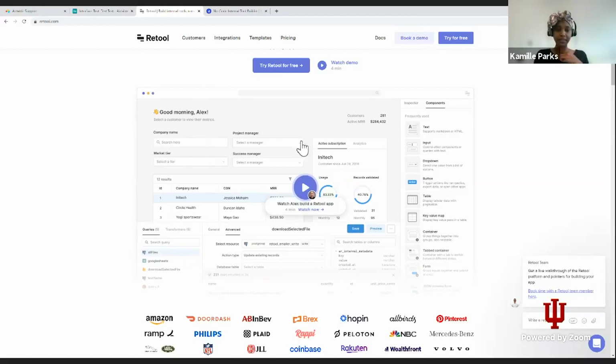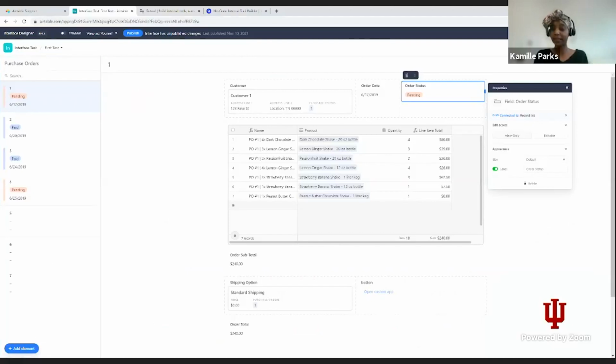And you can kind of see some of the similarities between the types of components, or in Airtable's case, they call them elements, that you can drag and drop and sort of use to visualize your data, but it's still not quite building a website out of your data.